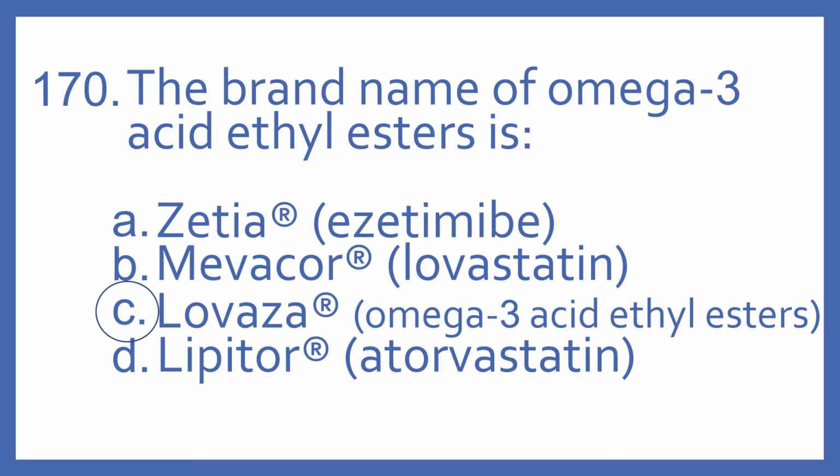And the answer is C. Lovaza. That's the brand name of omega-3 acid ethyl esters. Zetia is the brand name of ezetimibe. Mevacor is a brand name for lovastatin. And Lipitor is a brand name for atorvastatin. And these are all medications for cholesterol.